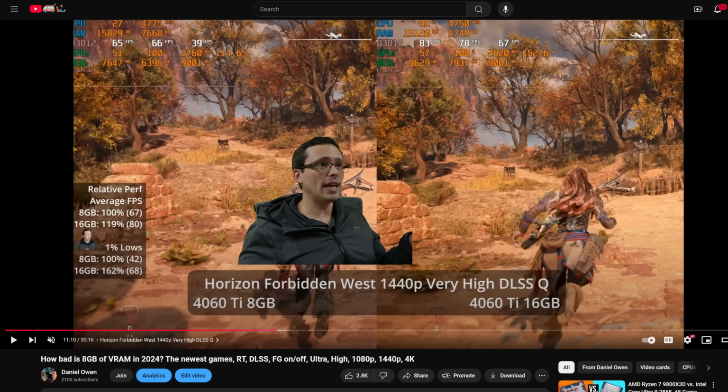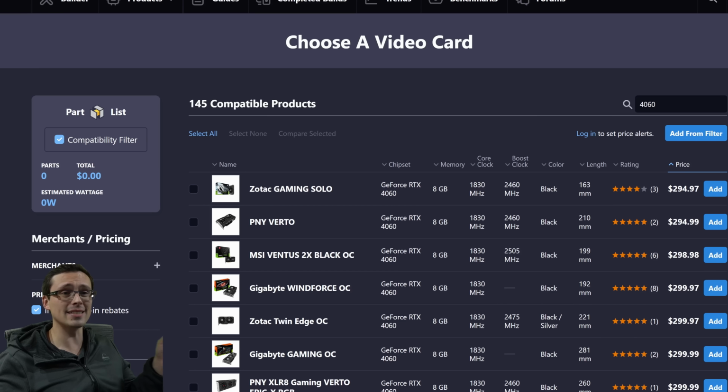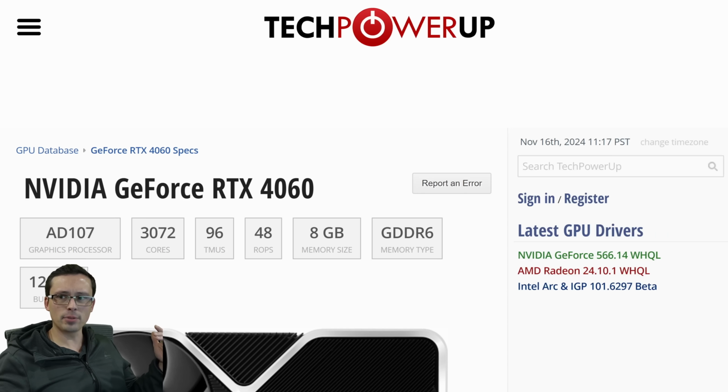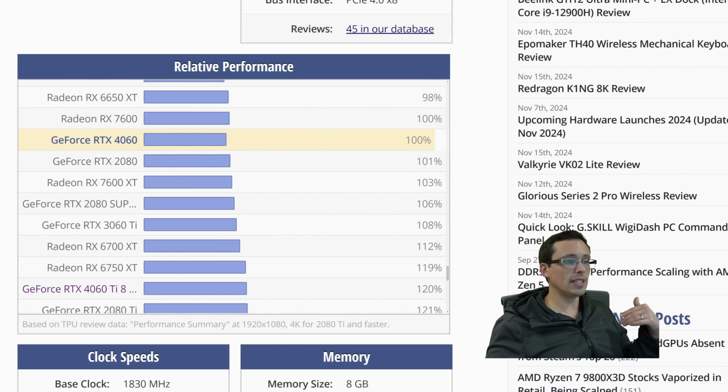If we want to look at more of a head-to-head of the 6750 XT up against the 4060, I don't have a 6750 XT video because I actually don't have a 6750 XT. I have a 6700 XT, which is slightly slower. But if we go to Tech Power Up, for example, and look at the RTX 4060 as a baseline performance level and look at their relative performance chart, we can see that they have the 6750 XT as about 20% faster than a 4060. Plus it has 50% more VRAM, again at 12 gigabytes versus 8.